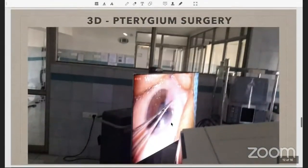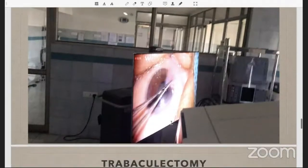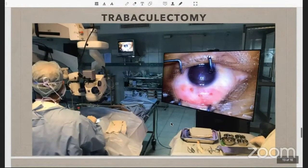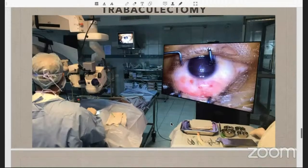So this can be used in the pterygium surgery. I will play the video at the end. Next slide. In all kinds of surgeries, you can even use it for trabeculectomy, where everything can be visualized at a higher depth.